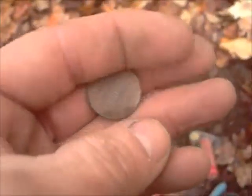Hey, me and Silver Half Dollar are going down to Thompson Park down the bottom there. Yeah, maybe we can find some big silver. Alright, got back another memorial penny. Just found one up on top of the hill.